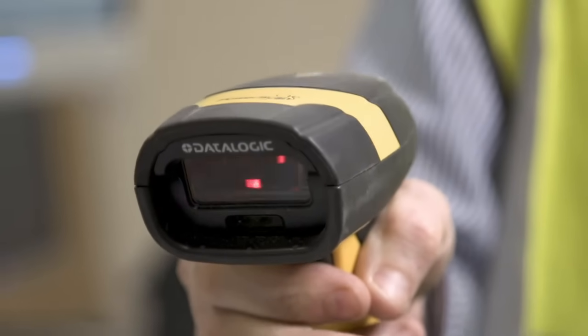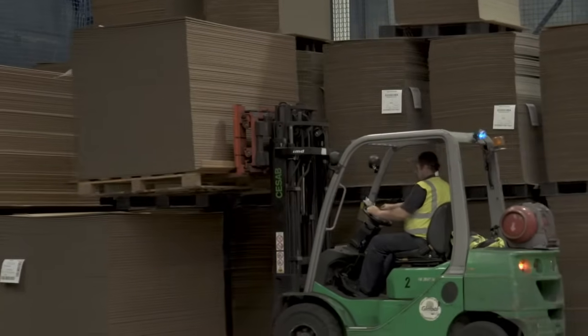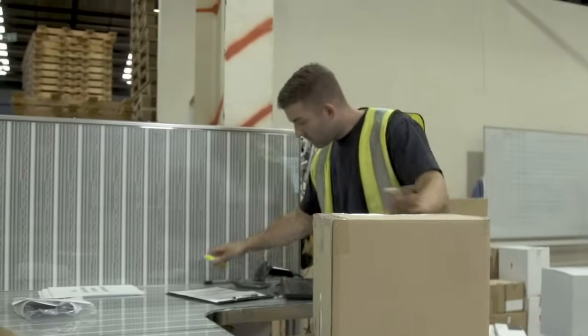barcode scanning. So the key benefits of using a right size solution are a reduction in corrugated costs, indeed by up to 30%, a 25% improvement in vehicle utilisation, a reduction in void fill and particularly plastic packaging, and the creation of an environmentally sustainable packaging process.